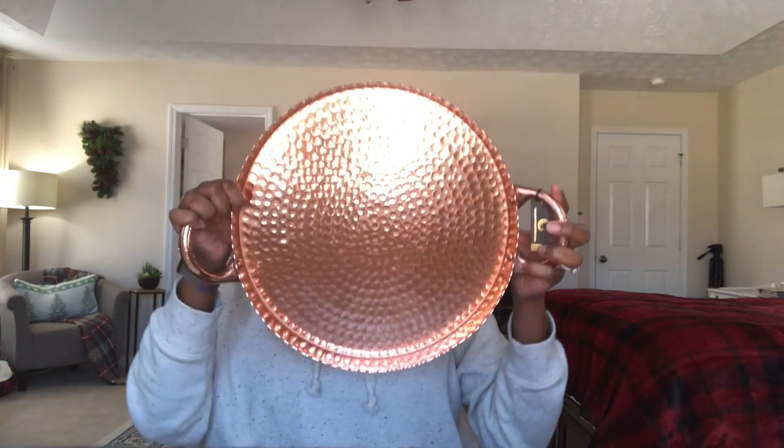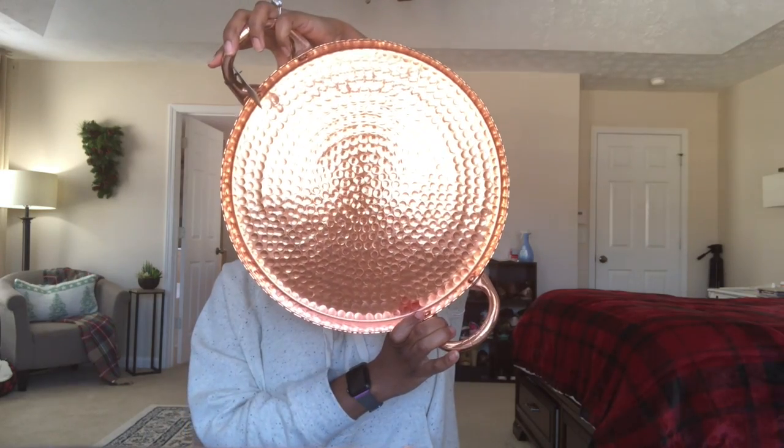I saw this, it was so cute. It's copper, or at least copper plated. $16.99. Ooh, it's shiny, it's so nice. I'm gonna put it on our island, and then I'm gonna put a glass jar in it. I don't know exactly what I'm gonna do with it, but I thought it was cute.